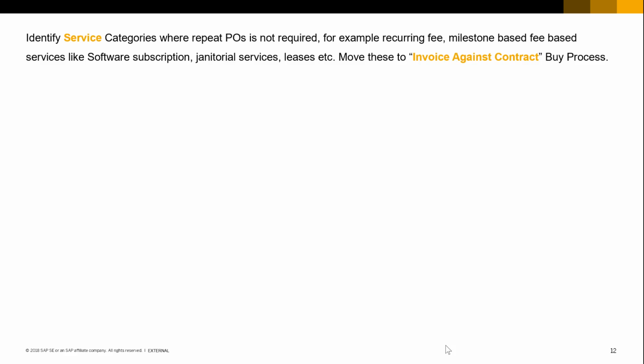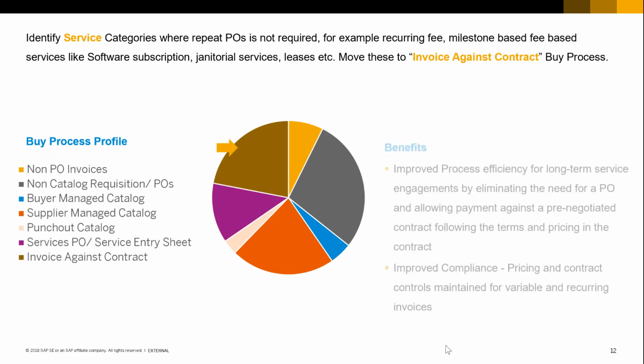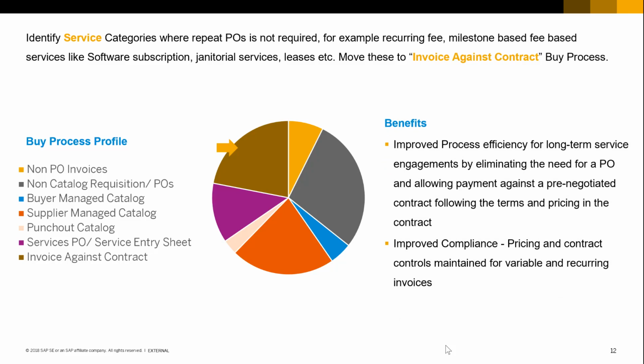Now let's identify categories where repeat POs is not required. For example, recurring services, milestone-based fee, services like software subscription, janitorial services, leases. Move these to invoice against contract buy process. This is how your buy process profile will change. The benefit of doing this is it improves process efficiency for long-term service engagement by eliminating the need for a PO and allowing payment against pre-negotiated contract. It also improves compliance, which is done automatically.